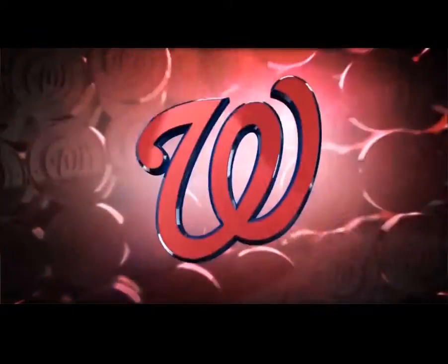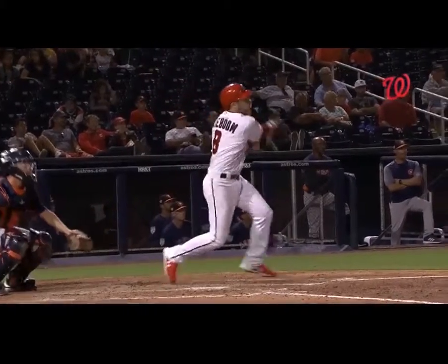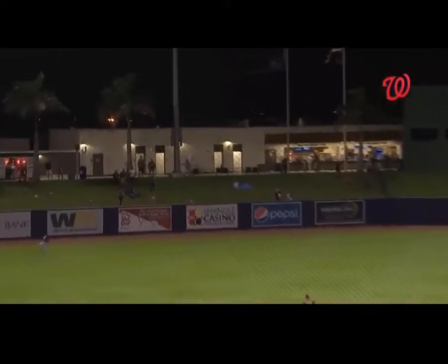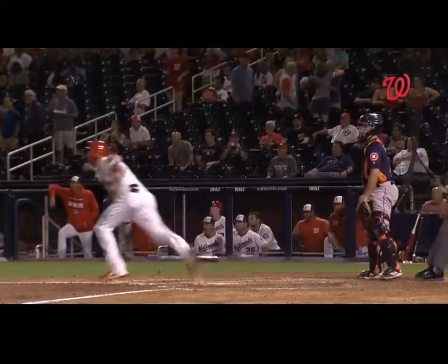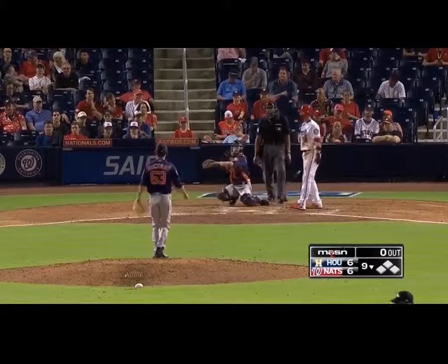So you may recognize his brother Spencer as the backup catcher for the Nationals. Carter is, I think, going to be the better athlete, the better hitter. He's younger. They took him right out of high school in the 2016 draft with the 28th pick. So he was the Nationals' first round selection. You can just see here, short, compact swing. We can drive it for some power.